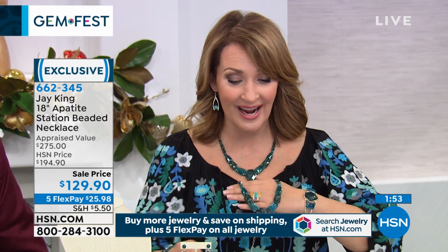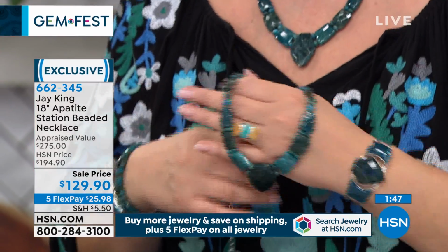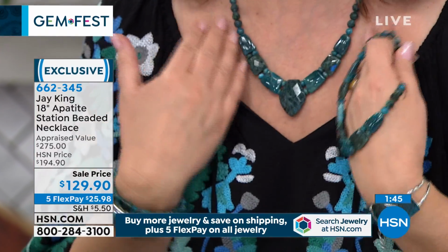There is a matching earring. There also is a beautiful bracelet; I've been wearing it. There are 2 bracelets that work back to this, so we'll get you the matching pieces if you'd like. But boy, if you're looking for an incredible necklace, look at how flattering it is.